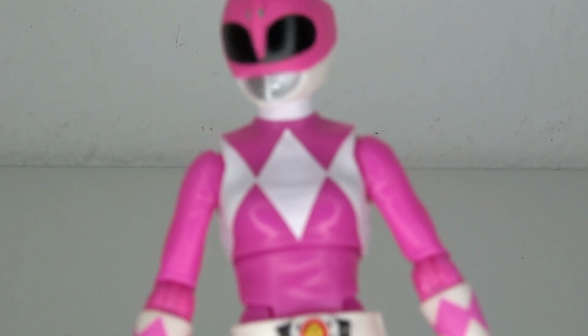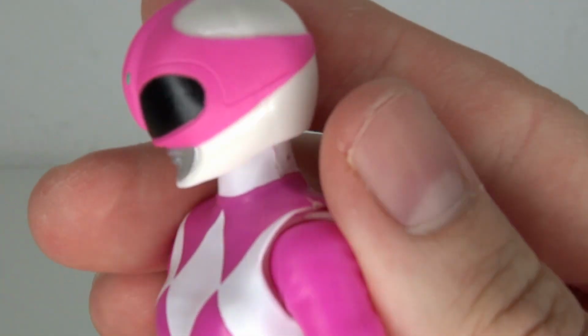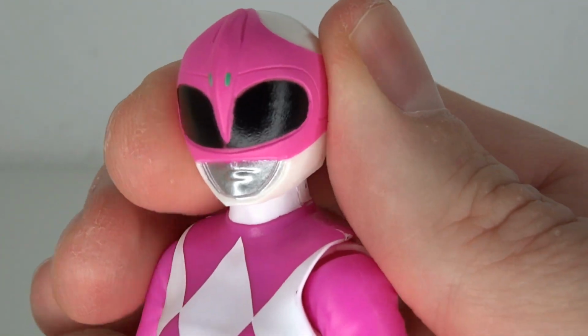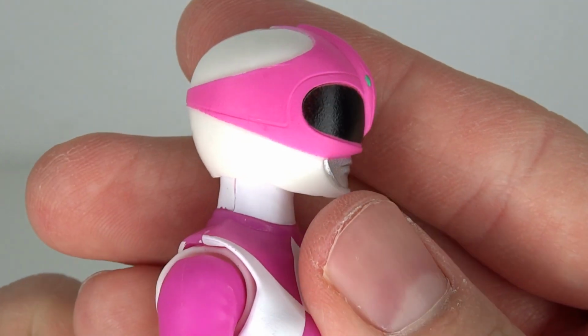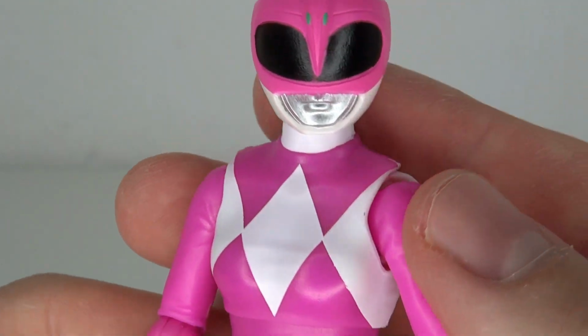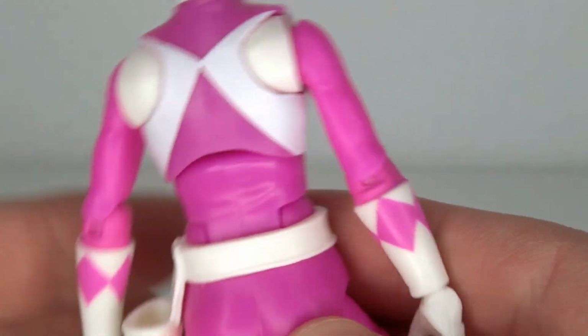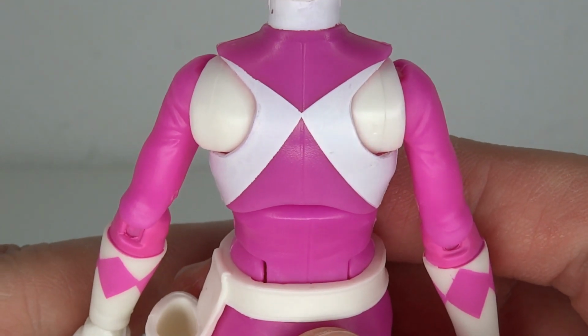Now for April, she just looks straight up like the Pink Ranger, with one exception, but that skull is fantastic. I really have no problems with the Lightning Collection. They do good stuff. If I didn't have the SH Figure Arts Power Rangers figures already, I would definitely collect these. I just prefer the smaller size of the SH Figure Arts ones.